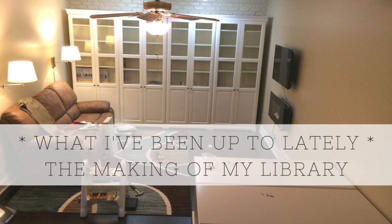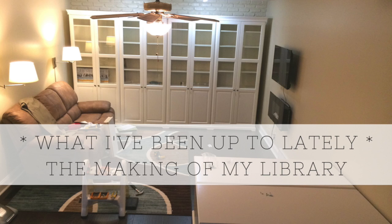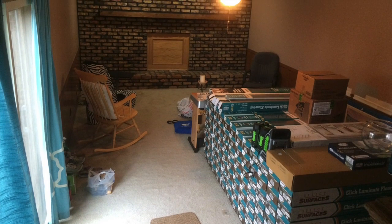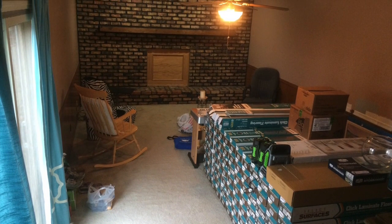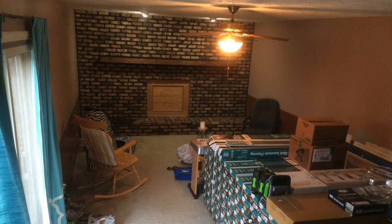Well, back in probably March, my husband decided it was time to get going. So we started on I guess maybe the living room you would have called it. We hadn't used it the whole time we've been in the house because it was just full of flooring boxes. It was kind of dark and just not very inviting.